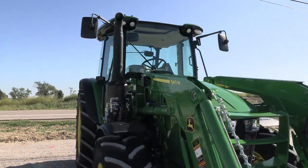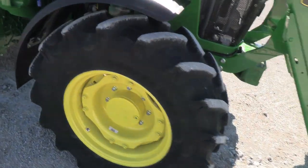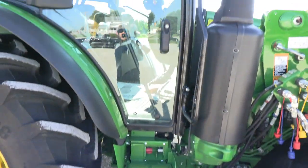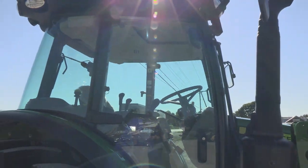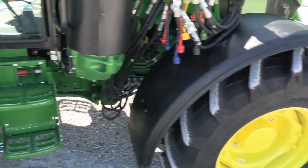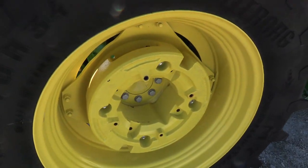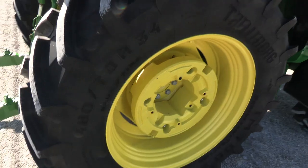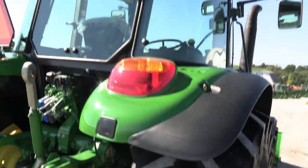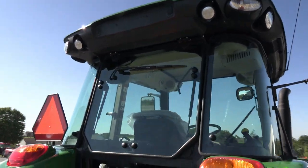Has the mirrors on both sides of the cab. Trelleborg radial tires. Entry doors on both sides of the cab. Has rear fender extensions and front fenders. Has a large rear wheel weight on each of the rear wheels. PTO switch on both rear fenders. Extra lights up here. You get the side work lights as well as the rear work lights.